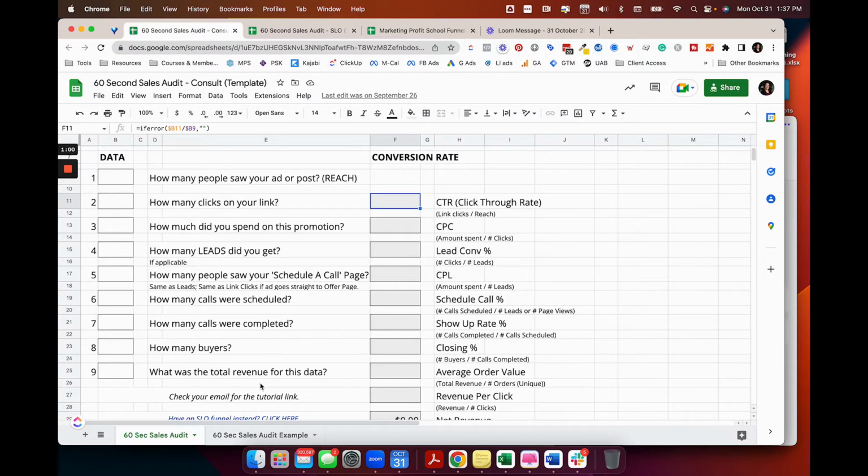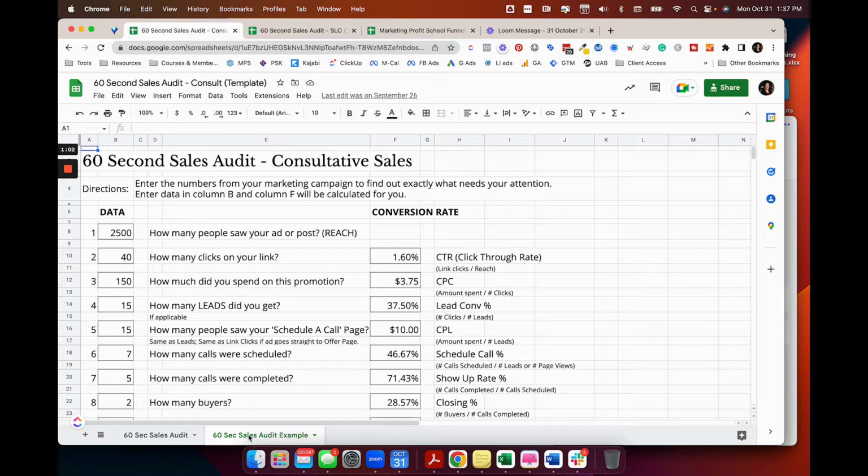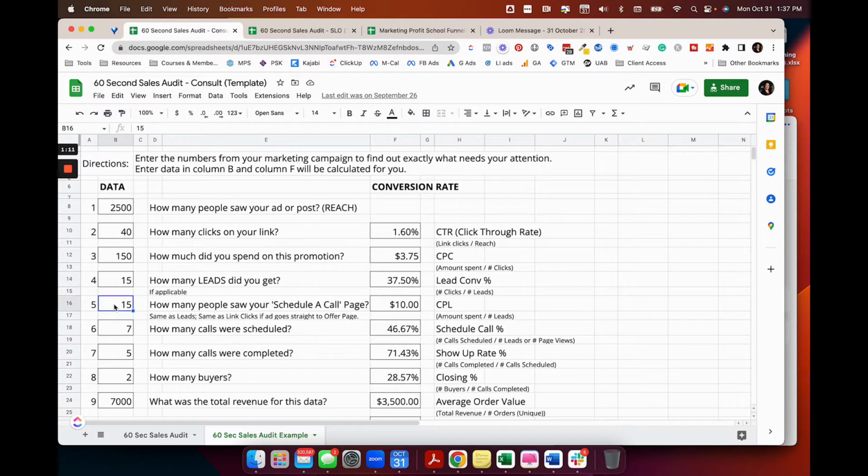And we can just back up on the consultation. Here's an example of it filled out, right? How many people saw your ad or post? How many clicks? How much did you spend on it? How many leads did you get? How many people saw your schedule a call page, which is usually the same as leads in that case. And it might just be how many people watched the video. You might go straight to watch a video, and that is actually your lead magnet or your value.